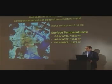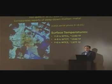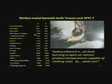What are we measuring here? We're measuring the molten metal that was seen by these first responders 4, 5, 6 stories down below in the basements. That was surely at least twice or 3 times these temperatures. What's the problem with that? Office fires, Eager says 1,200 degrees. NIST claims 1,800 degrees, for which we have no evidence for office fires of that temperature in the Trade Center towers.